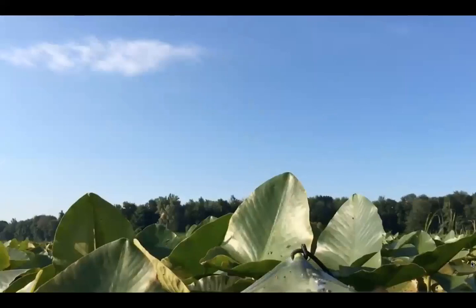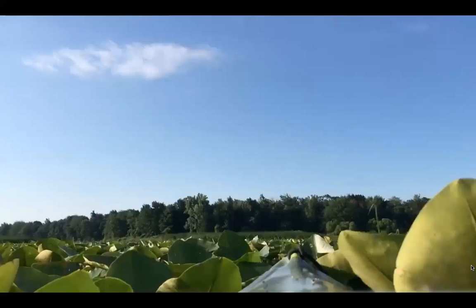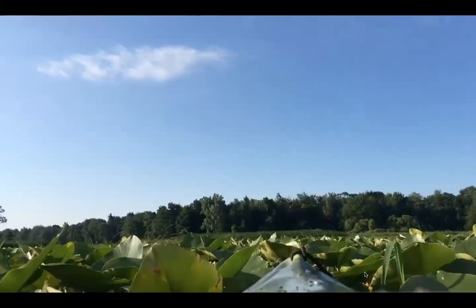Plenty of little gnats flying around. Now I'm getting out into a little more open water and it's getting a little bit easier. You can see at the tree line there's a line of cattails right at the base of the trees in the distance, and that's where I'm headed.